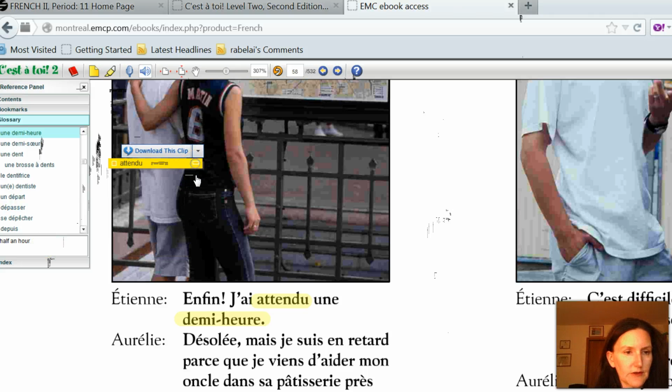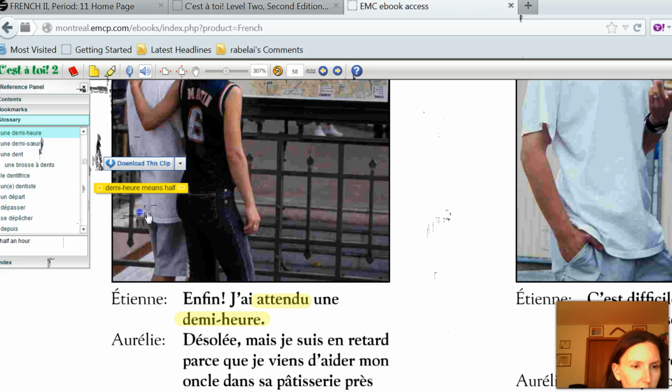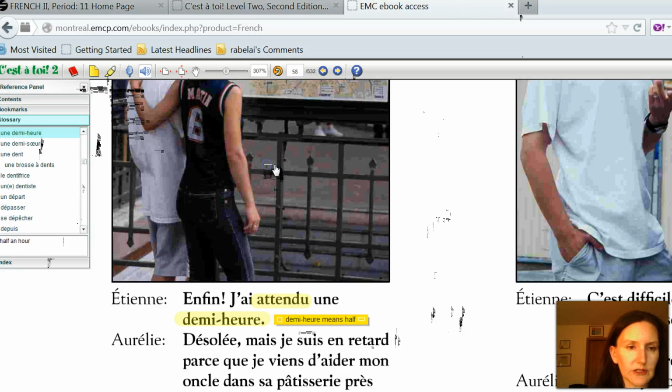So I can use the post-it notes. So I can click on the post-it note and type in Demi means half an hour. And then I can save it. So I can close it up and put it over here. And so if I go back to study for a quiz again, or if I have to do a dialogue and I need a reference for making a dialogue, I can go back to this. There is also a capability of recording, and you will have to follow the instructions for the download for this. So there is a possibility of doing that if you have the right computer configurations.